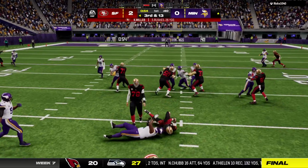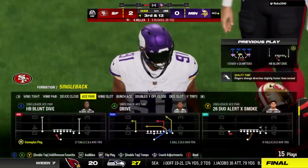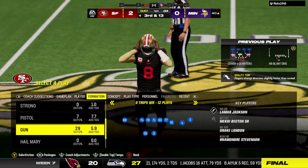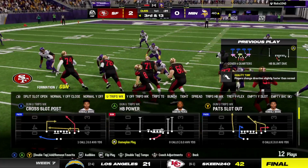They'll give it up the middle to Miller. And that one is blown up quickly as he's stopped before it could even get started. It will be a loss of a full 3 yards there, and it also brings up third down.